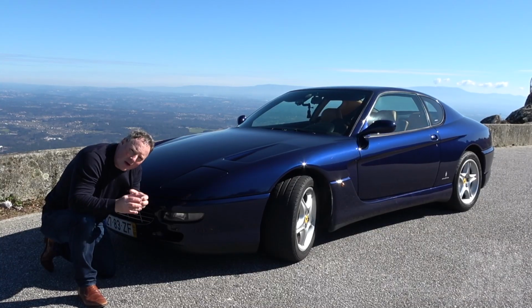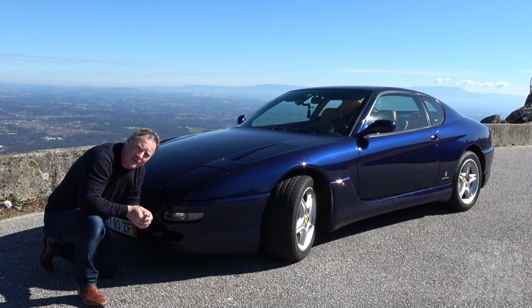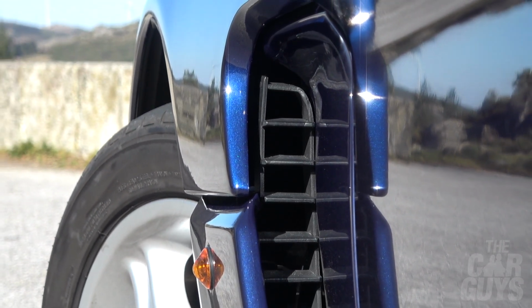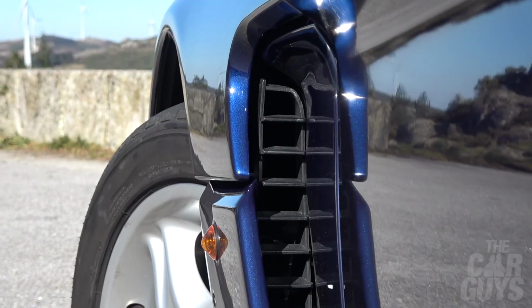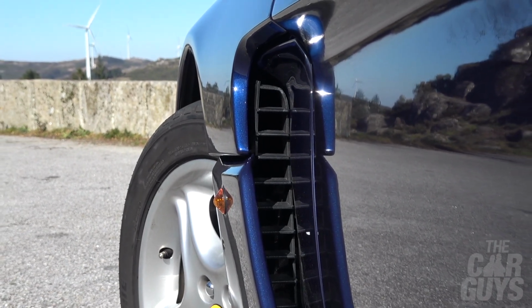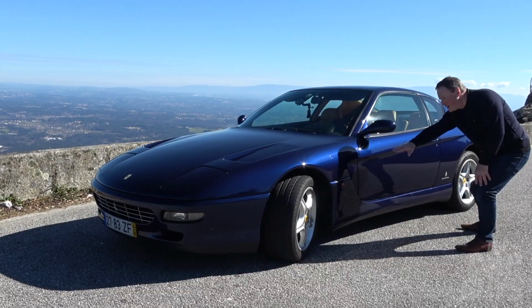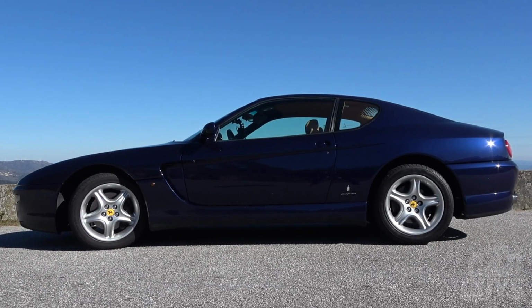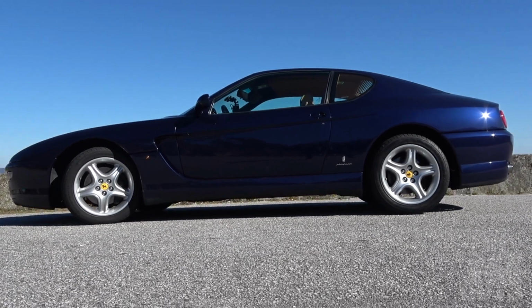There's the beginnings of more aerodynamics coming through on the 456, and that's also reflected here where you've got a vent just behind the front wheel, alleviating engine temperature and helping to cool that mighty 5.5 litre V12. I love the line that comes through here from the top of that vent, goes all the way along the driver's door and all the way around the rump of the car.